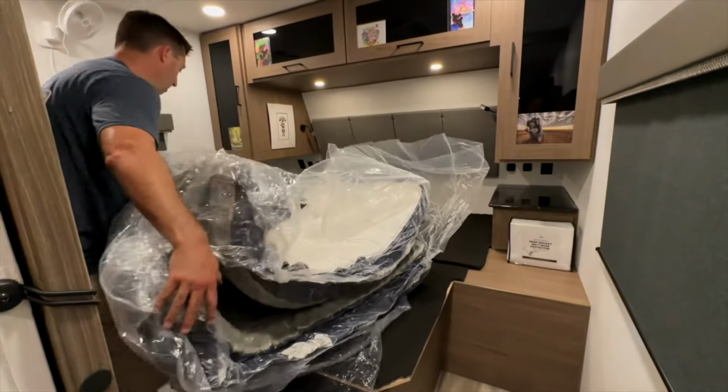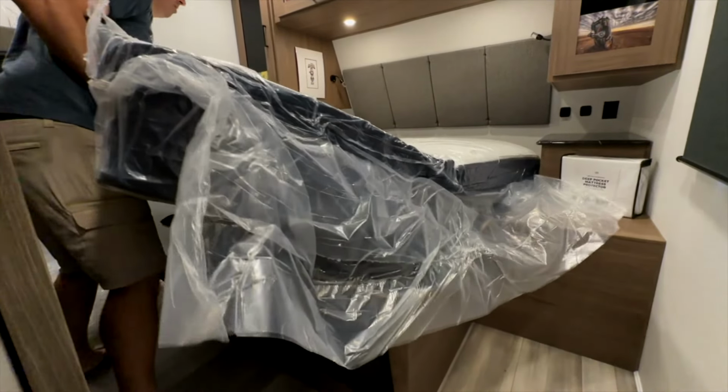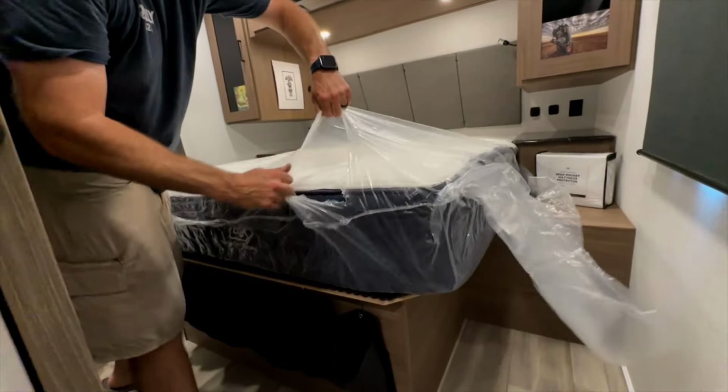Watching it expand, that slow-mo time lapse of this mattress growing. We just want to make sure we got it on the bed before that happened. Oh yeah, that's absolutely fun. And I'm just so thrilled with our mattress.